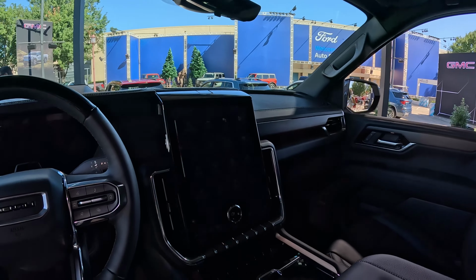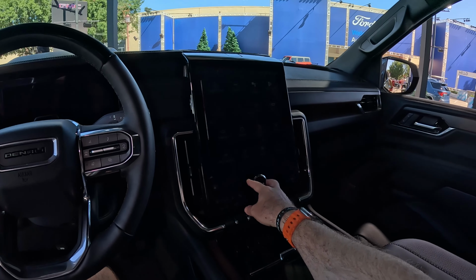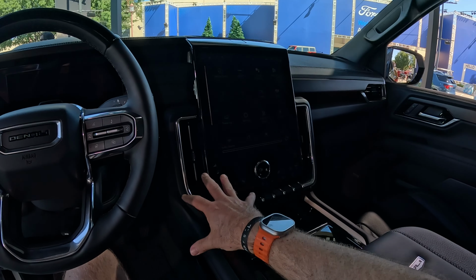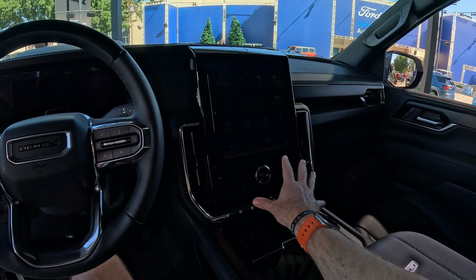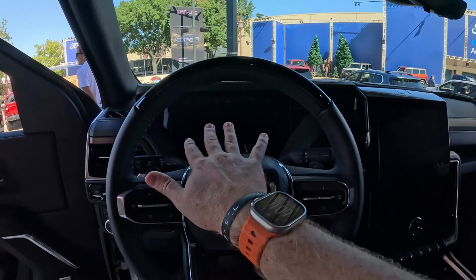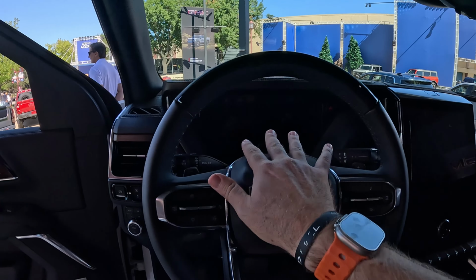Very much reminiscent of what you see in something like a Ford F-150 Lightning, even to the volume control here tacked onto the screen. Very similar, but I think they execute it much better. Kind of a floating tablet-like design. Very nice, very classy. And you can see we have a full digital screen back here.